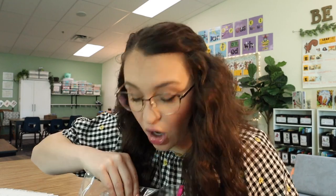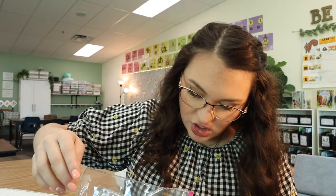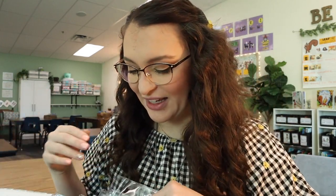Like some of the ones in the pink are short vowels, OR, AR, ER, IR, and UR. And then the orange goes into blends, which we're actually going to be doing. We are doing blends this week. We're doing S blends. So yeah, you'll see.